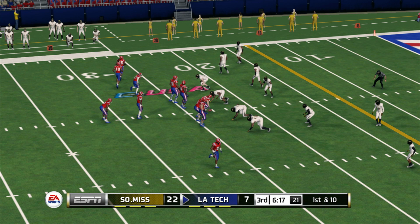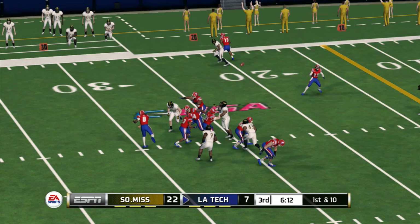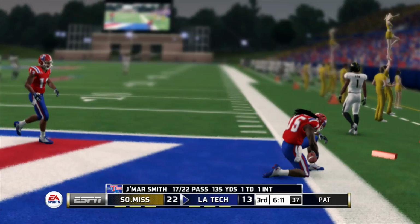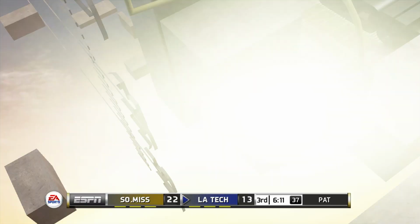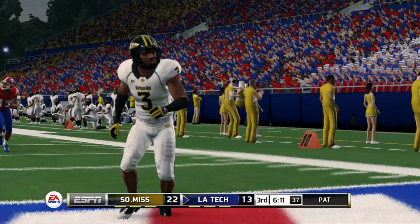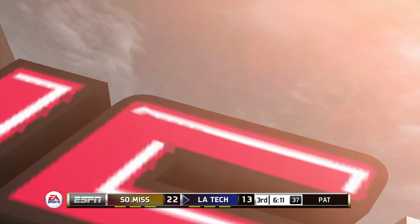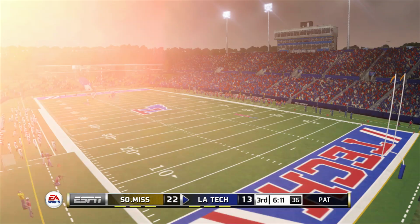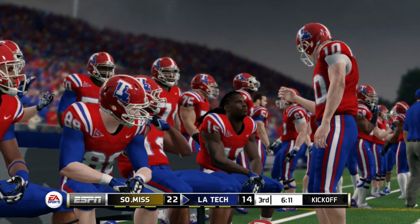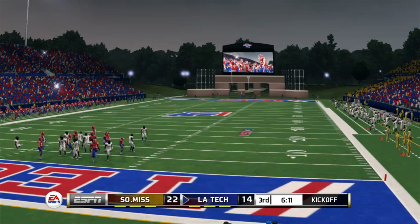Deep ball, laying it out there! He brings it down! Touchdown! They pretty much had their way with the defense there. Terrific play. On the extra point with a three-play 36-yard drive and a touchdown as a result.